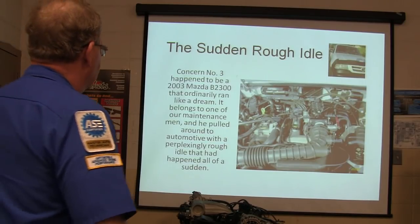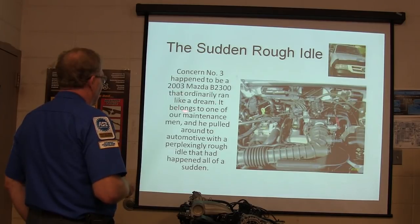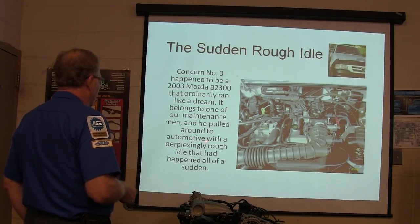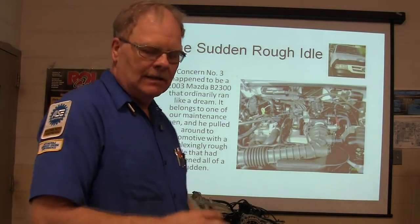All right, this was a 2003 Mazda V2300 that ordinarily ran like a dream. It belongs to one of our maintenance men, and he pulled around the automotive with a perplexingly rough idle that had happened all of a sudden. Okay.